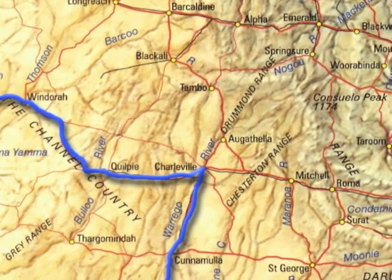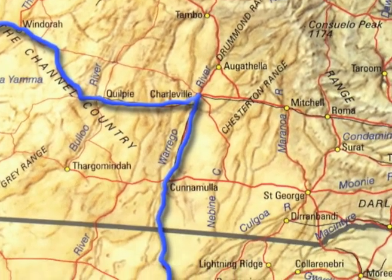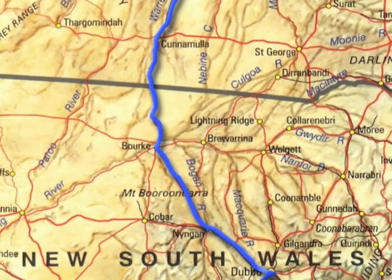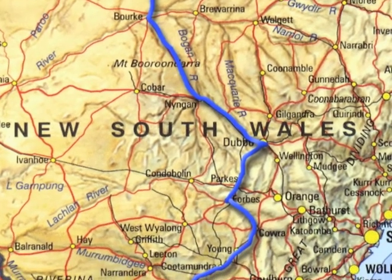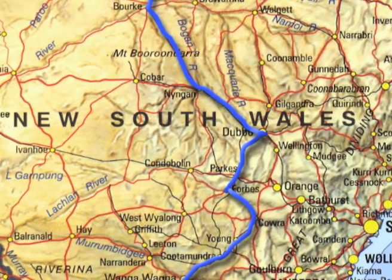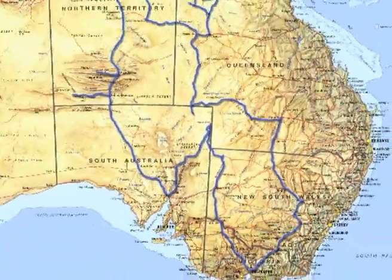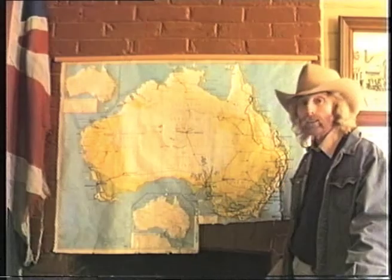Up to Charleville, Cunnamulla, Bourke. Didn't go out as far as Dubbo, but went through to Parkes, the place I'm at now, where this museum is, Forbes, and down the Lachlan River is the way home, back to Melbourne. That's the geography lesson for today. I think you can pack your books up.